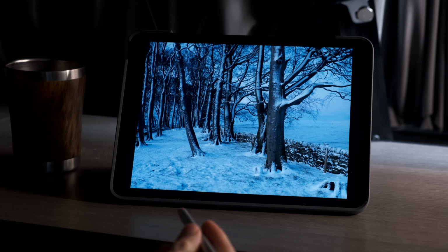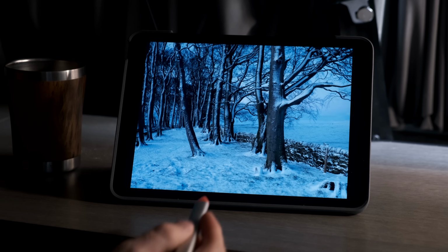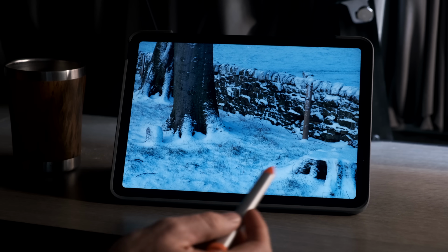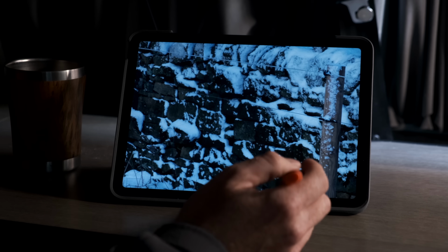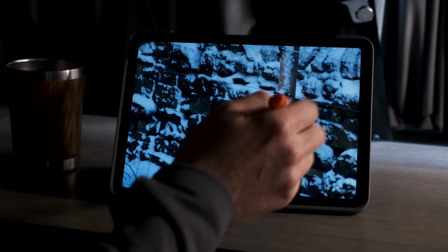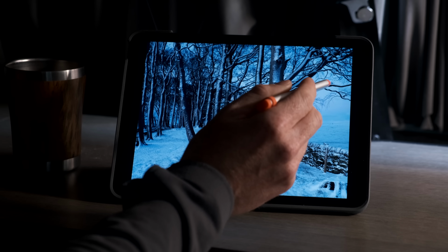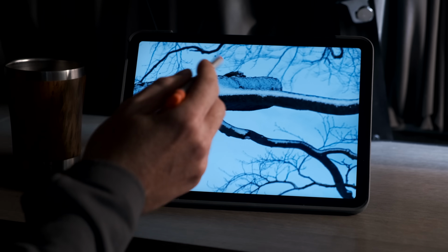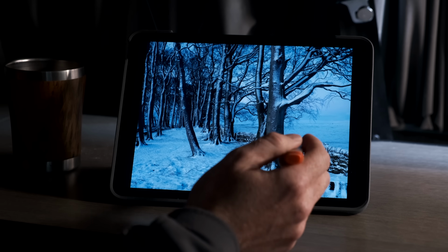So looking at this image, now this is the first one. This is the trees that I shot this morning. I like it, but there are a couple of things that I don't like. First thing that I'm not keen on is this tree stump here in the bottom corner, as well as this wooden post by the wall. I find that quite distracting as well. And one final thing about this image that immediately draws my attention is this limb here has been cut off. That bothers me. So I'll have a look at this and see what we can do.